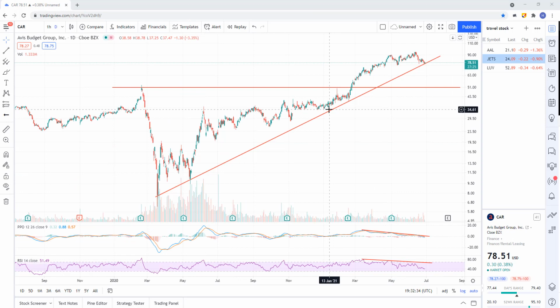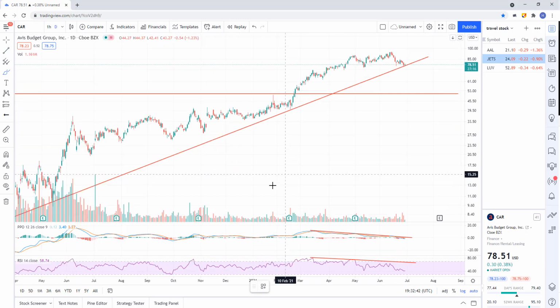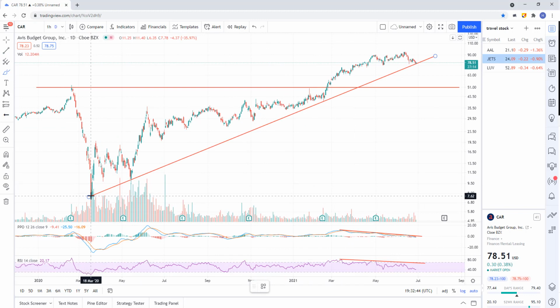Okay, another trade, CAR, which is Avis Budget Group. If you're a bull, then this is where you buy. We're at support right now. You can see this trend line, we've been walking up this trend line off the March 2020 lows, held support there, held support right there, and we're right there at support again.